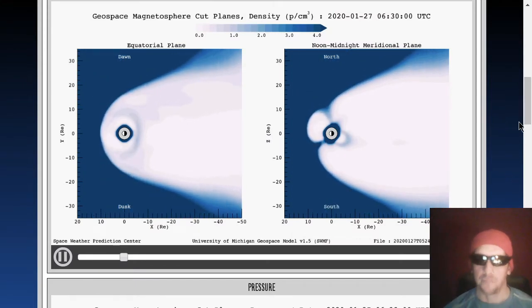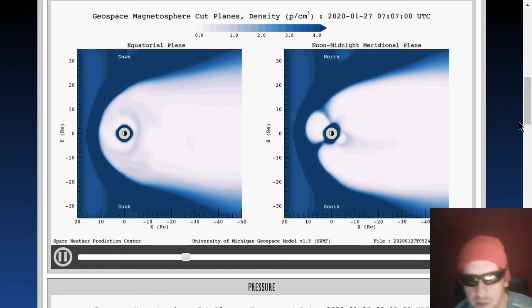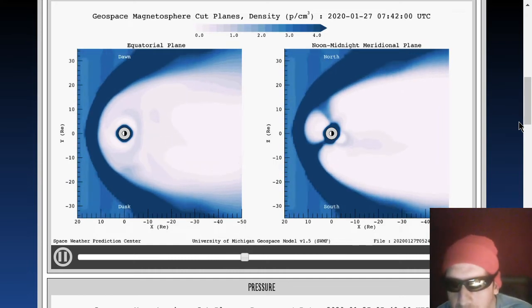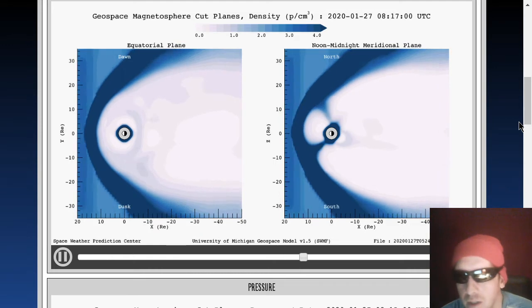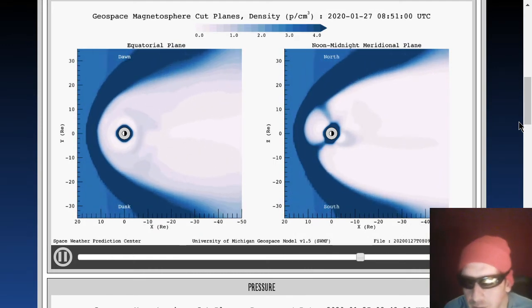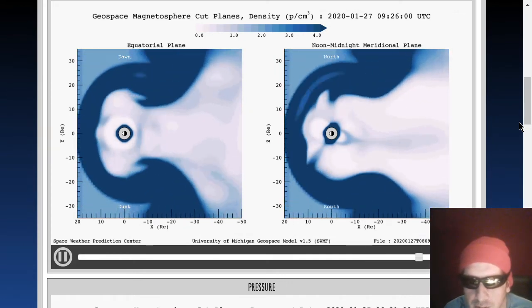Now we're going to look at the geospace magnetosphere movies in terms of density as well as pressure, as we saw a massive density and pressure spike at 920 UT. So here's 4 hours of data. And you're going to see at 920, you're going to see a big density spike and then a reverberation. There's that density spike.